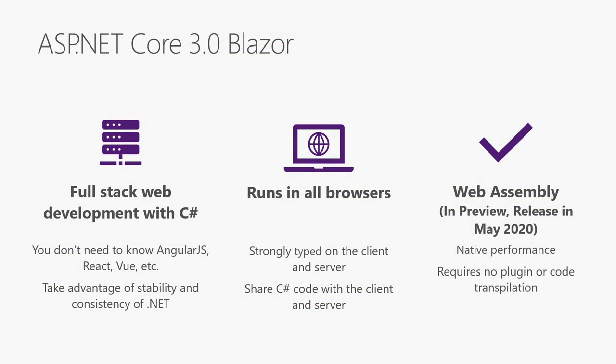It's full stack web development. You build an application in .NET, it's a SPA app. Using the same frameworks and the same technologies you're used to already. You don't have to relearn a bunch of new stuff. The cool thing about this tech is it also runs in all the browsers. So it's compatible with all the browsers that are out there, whether it's mobile or desktop. And even cooler, there's one final piece, which is we have a prototype or in preview thing called WebAssembly.